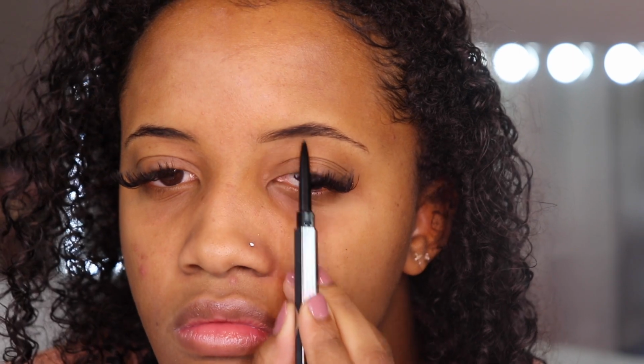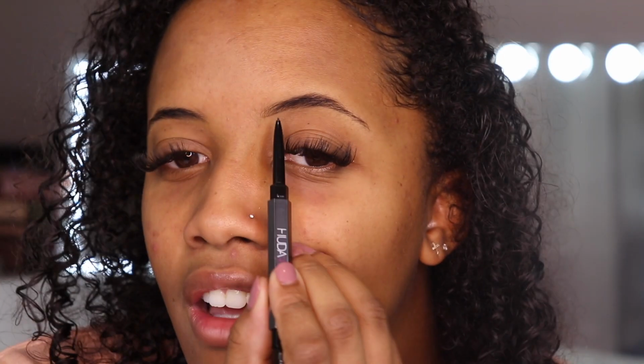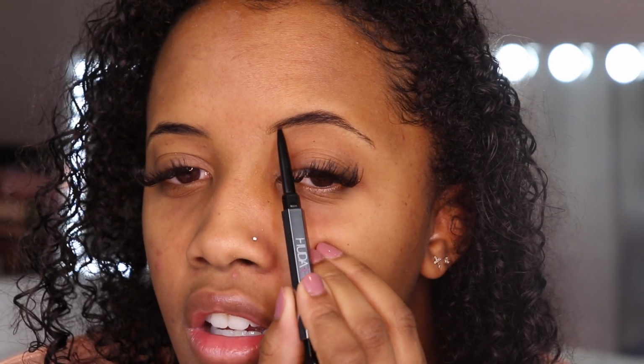The one thing I will say is you have to be careful when using a brow pencil like this because they're so thin sometimes that if you press too hard, they break really easily. Enough jibber jabber. Oh my gosh, this is the tiniest brow pencil I have ever seen in my life. I love that. That is so pigmented. I'm not having to press hard at all, which I'm pointing out because the harder you press, the easier it is for it to break. So you don't have to press hard with this.